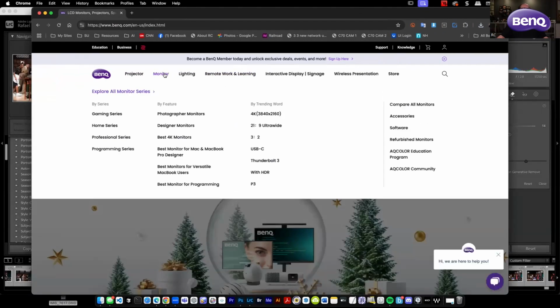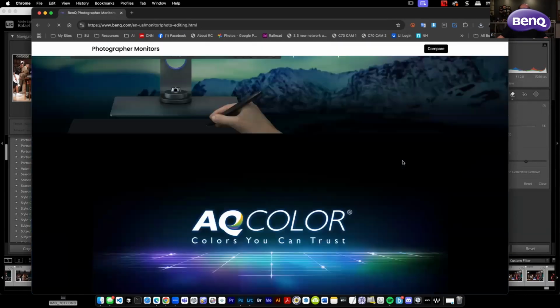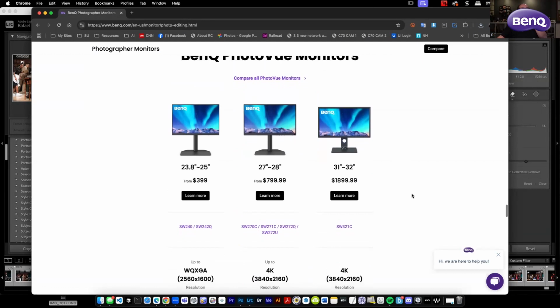So inside of here, the monitors that I'm using are these photographer monitors, right? The ones that I'm working with are the 32-inch monitors, right? So I'm using this, the 321C. Now, does that mean that you need to get the 321C? Not necessarily, right? I don't want to necessarily jump on BenQ here and go rogue, but I would argue that if you really wanted to maximize the amount of stuff that you're doing in your pictures, I would get the 321C.